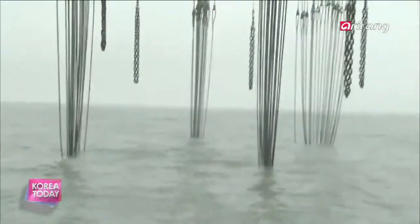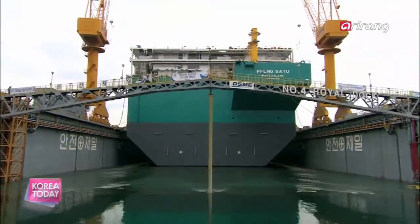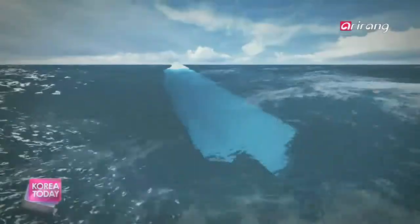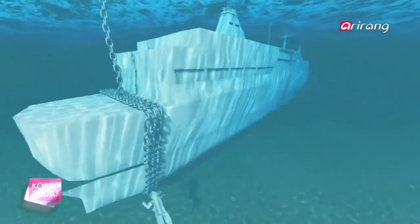Currently, there are 5 cranes on standby near the accident site, including an 8,000-ton crane, the largest in the country. Floating docks are set to be brought in as well, but the salvage process is likely to face a rough start because the ferry now lies upside down. Salvaging the ship as is may cause damage to the upper levels of the vessel.